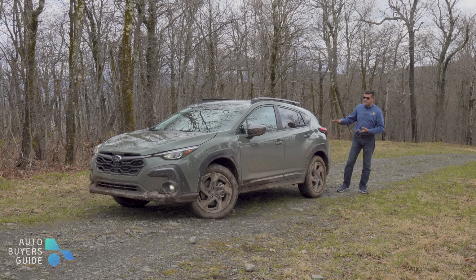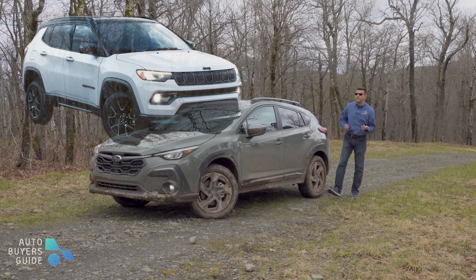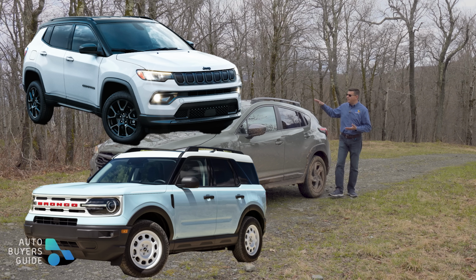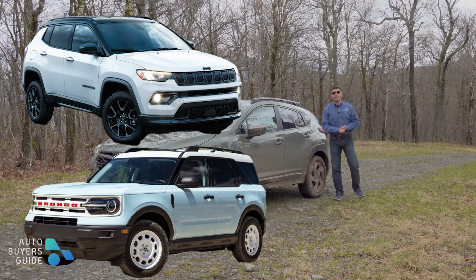In this pricing range and in this size category, there are two really close competitors that come to mind, the Jeep Compass and the Ford Bronco Sport. I think the Bronco Sport is the most attractive of the three. I do like its boxy form, but clearly it's going to be less practical for people that really want to use things like the load rails. Also, it's not going to be as efficient as the Crosstrek, and boy is it going to be more expensive.